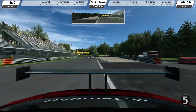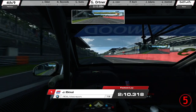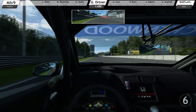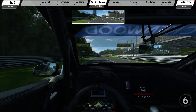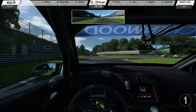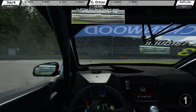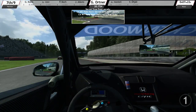And no, there won't be any night racing in the coming future. I mean, not the close future at least. It will just be from early morning to like sunset, and even after the sunset. The time of day is more predefined lighting settings, if you will, and nighttime is much more complicated, and it involves a lot of artwork, which we might do in the future, but it's not in the current plan.